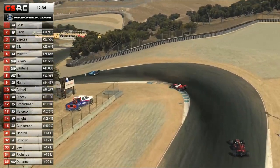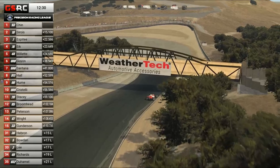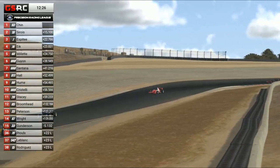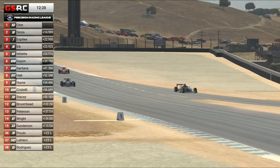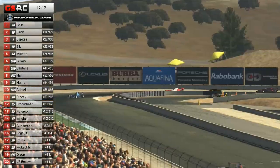Espedy behind, it looks like our house, who we saw have some problems on the early laps. So he's a lapped car, and he's going to try and pull off to the left. Is he going to let him through? No, not through here. There he goes. There he goes, diving off. That's good for all the good action here.